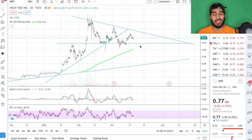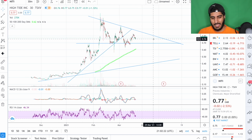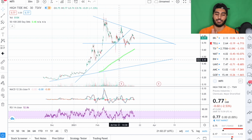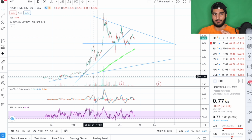Remember, Afria and Aurora Cannabis are heavily invested into High Tide. And so on a technical basis, we are still trading in our flag. One thing I still want to see is a test of this 50 SMA. And I do want to warn investors right now that since the inception of this stock, we haven't tested our 50 SMA.